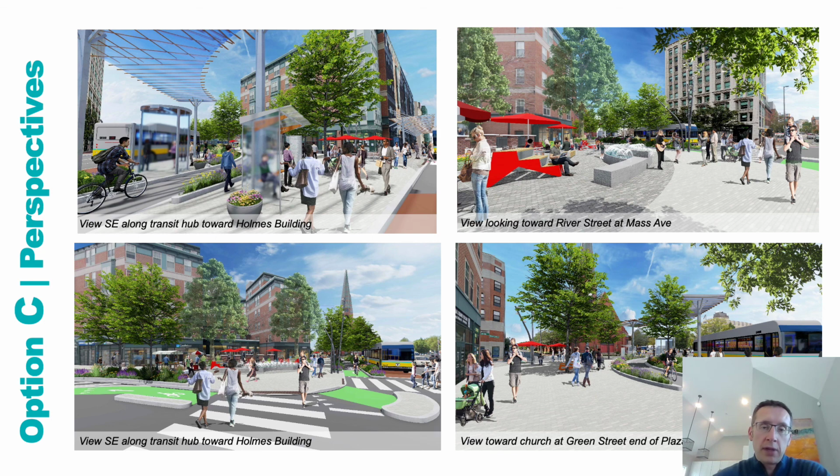Here are some ground plane perspective views. You can see the bicycles traveling through the corridor and the overhang for the gateway structure. Down at the Mass Ave end, we have some protected intersection treatments for the bikeways that interface with Mass Ave. And then there are some of the plaza and placemaking aspects that are provided.